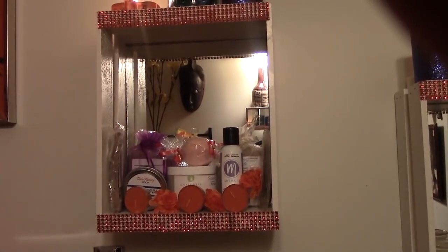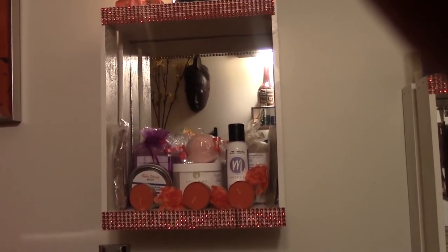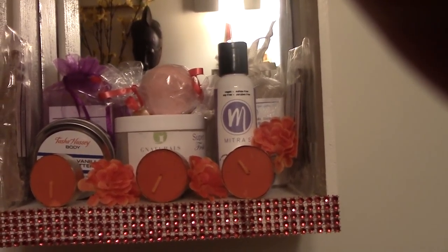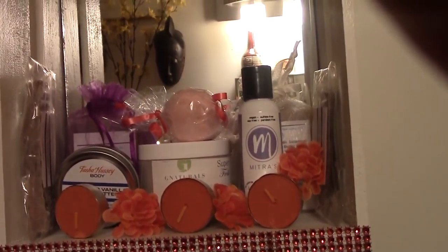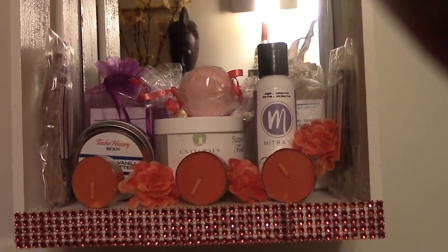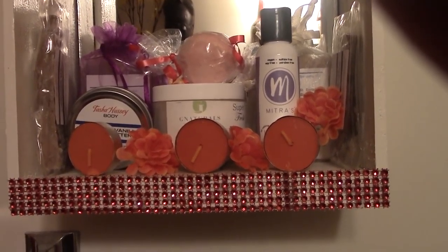Remember, y'all, I told you how I made these, spray painted, got the mirrors cut and put in. But what I decided to do with this was have a place where all of my Za products, the Black African-American subscription box, are in one place. And so this will be that place. And as I use them, I can easily replace them because subscription boxes come out once a month. At least the Za box does.